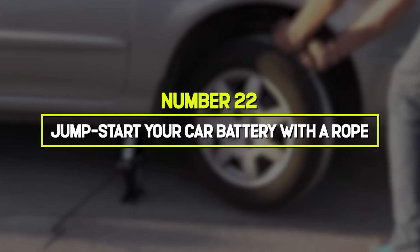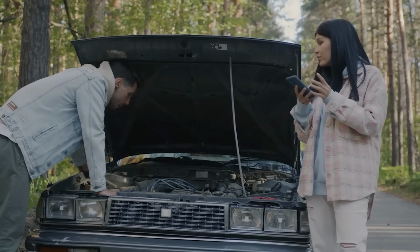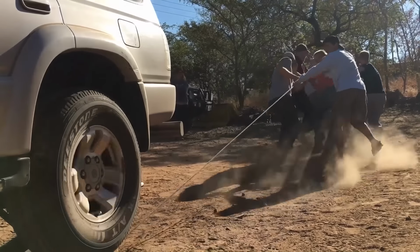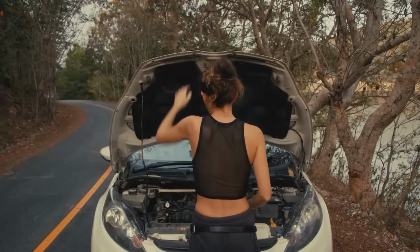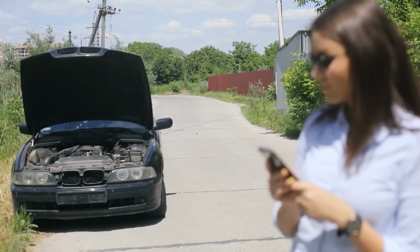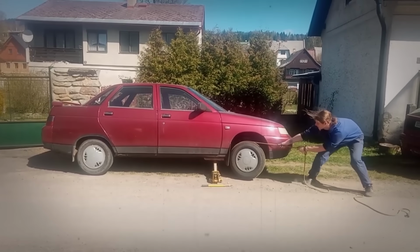Number 22. Jumpstart your car battery with a rope. We've got a fascinating trick that feels straight out of a survival guide: jumpstarting a dead car battery with nothing but a rope. If you've ever found yourself stranded with no jumper cables or helpful strangers nearby, this could be your ultimate backup plan. Here's how it works.